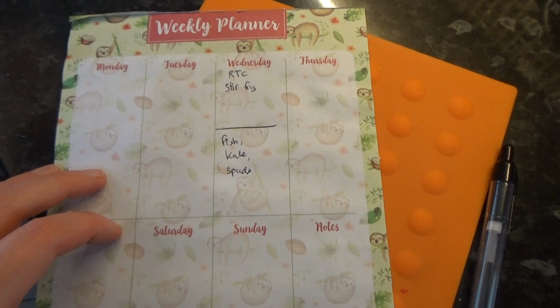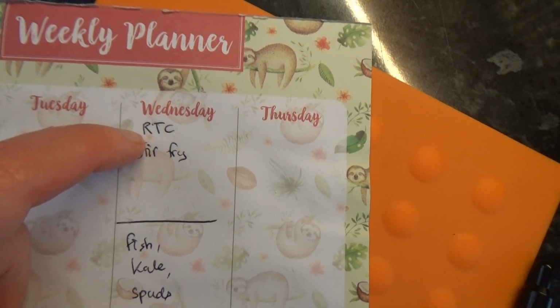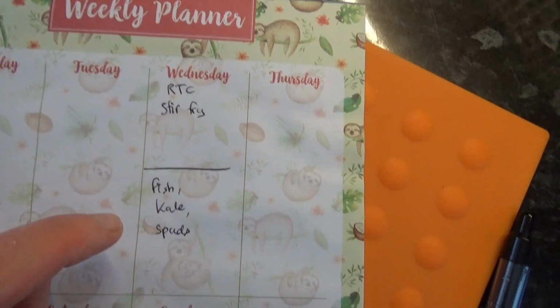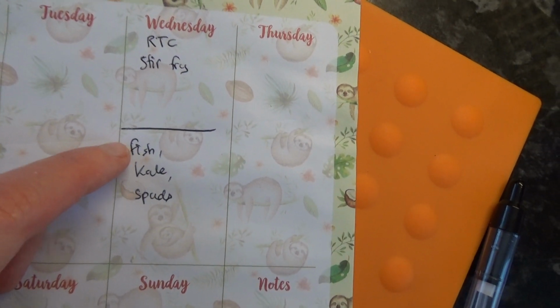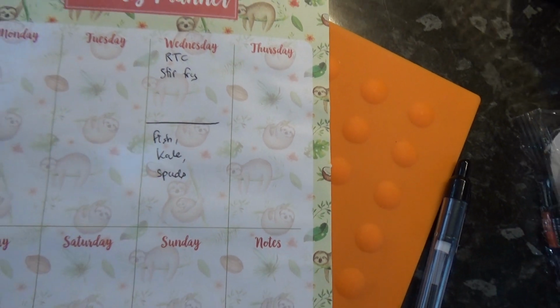So I don't use it consistently, but it's kind of handy. RTC, stir fry, stands for reduce to clear stir fry. So tonight, I know I've got to use that fish up because it's on its day. The kale's going to go mank if I don't eat it, and spuds will go well with it.